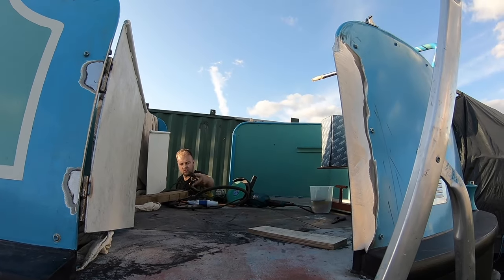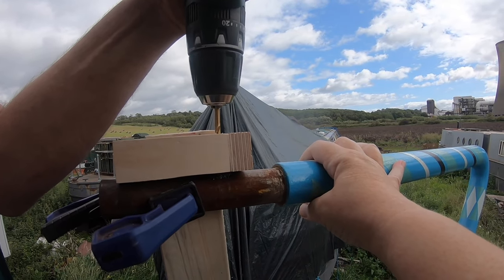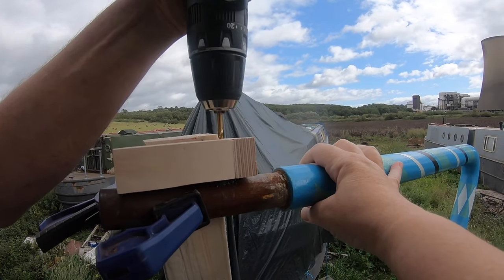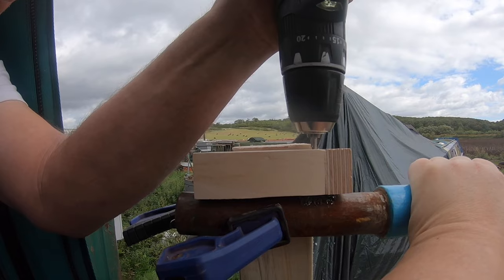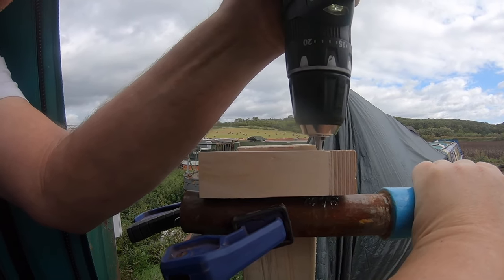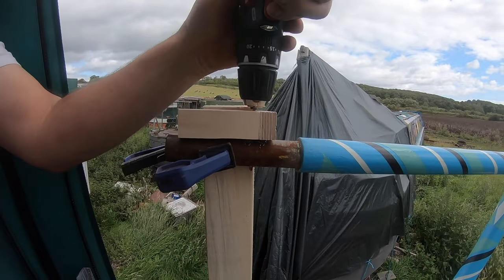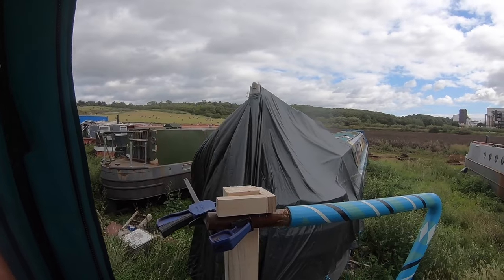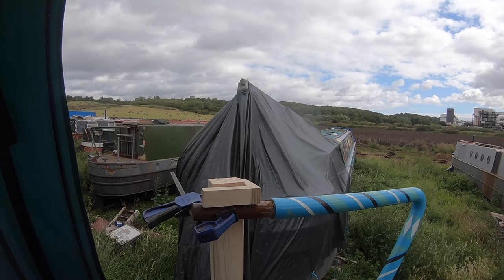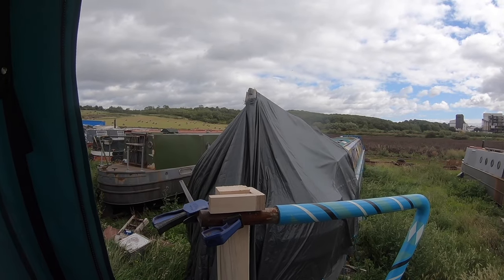Now time to tackle a job I've been putting off for long enough, and thought I'd just put some more steel filings all over the boat by drilling a hole in it. It all looks good to me. Right, so now I've got to put a bigger bit through. Should follow that path then, shouldn't it? Yeah.